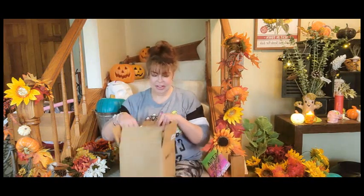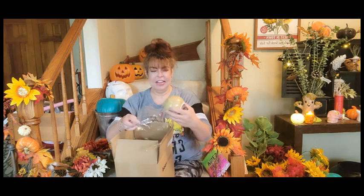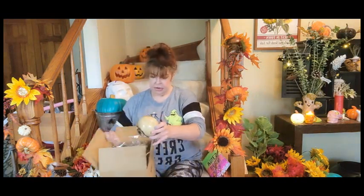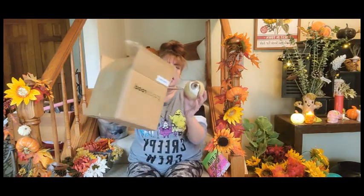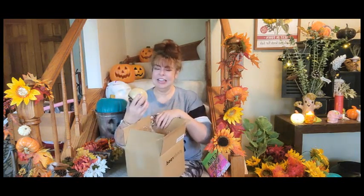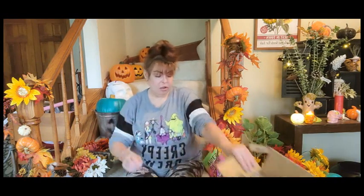Now, from Grandin Road. I got these eyeballs. I thought these were gonna be wooden, but they're very, very light. Grandin Road. There you go. And I have a whole box. So cute. So yeah. These took a long time to get, so I'm glad I ordered them a while ago.